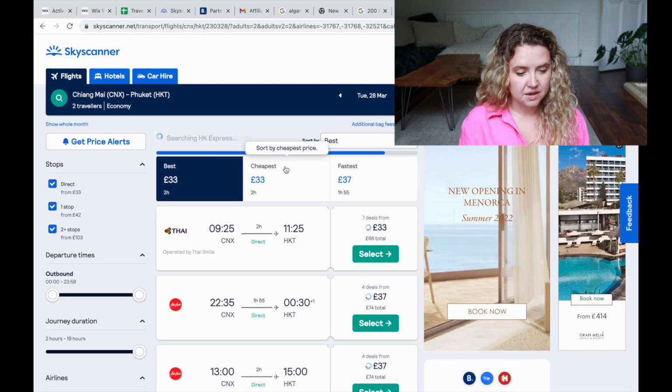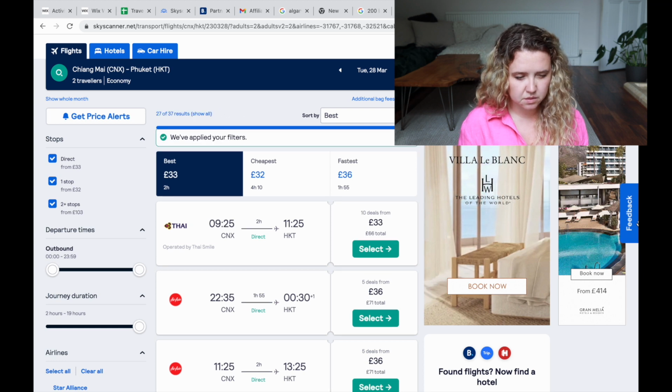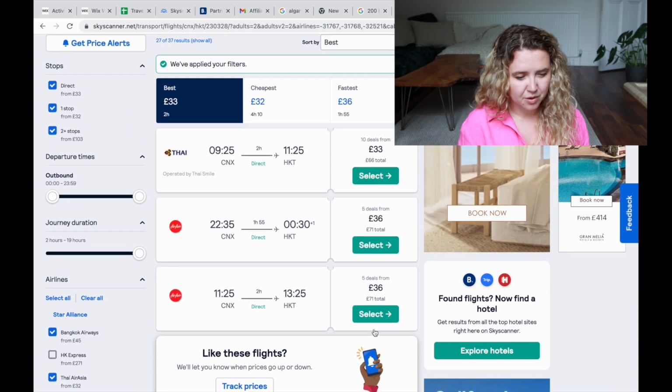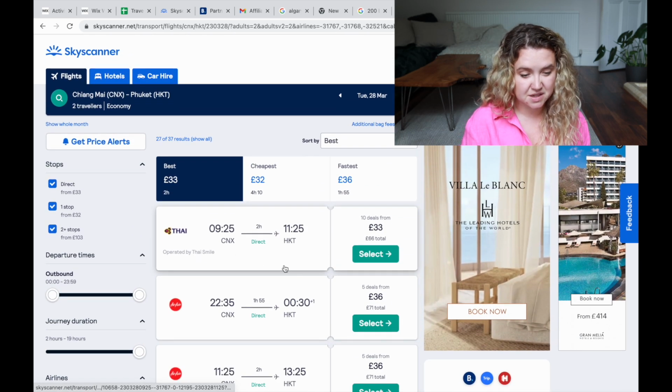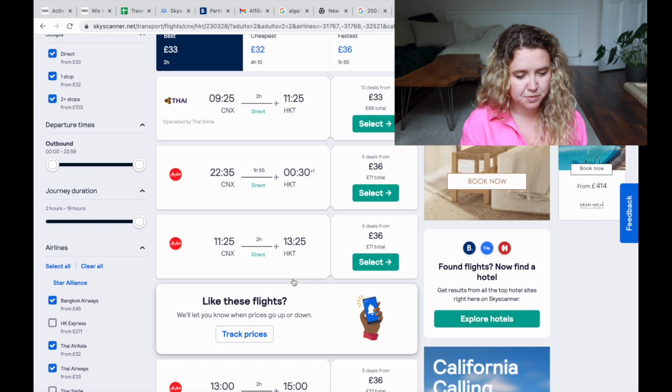So as you can see, there are a lot of different prices here. I personally wouldn't want to be going too early. So this one that departs at 9:25, you'd have to be at the airport for kind of 7:25, so you might want to do that and get there early. This one's perfect, I think, 11:25, getting you to Phuket in the afternoon.